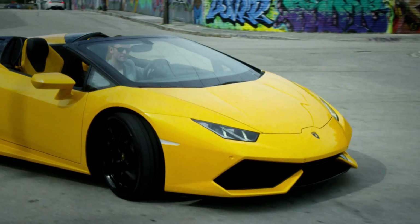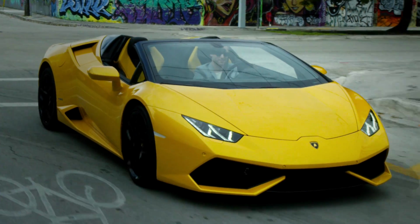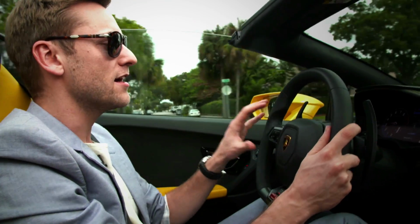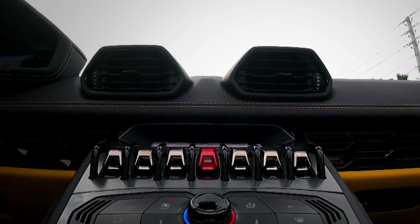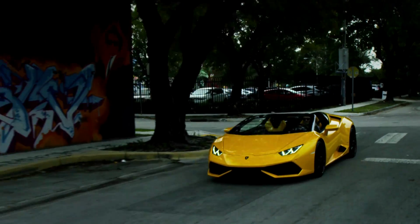Yes, there are some idiosyncrasies. You've got a fiddly indicator switch that's on the steering wheel, and the dashboard containing your sat-nav and your tachometer is a bit cluttered. But how it drives is utterly stable and utterly reassuring.